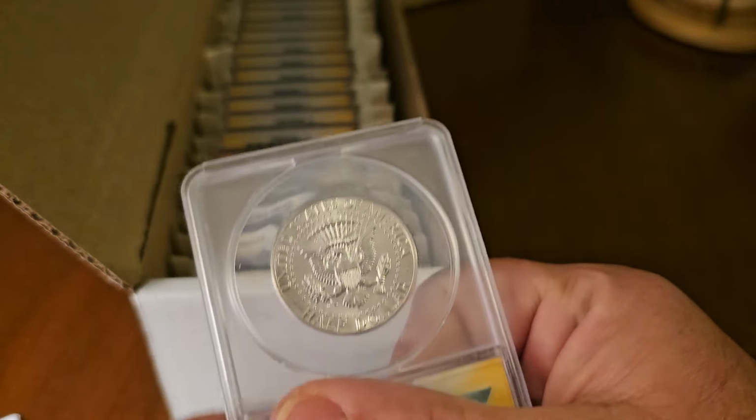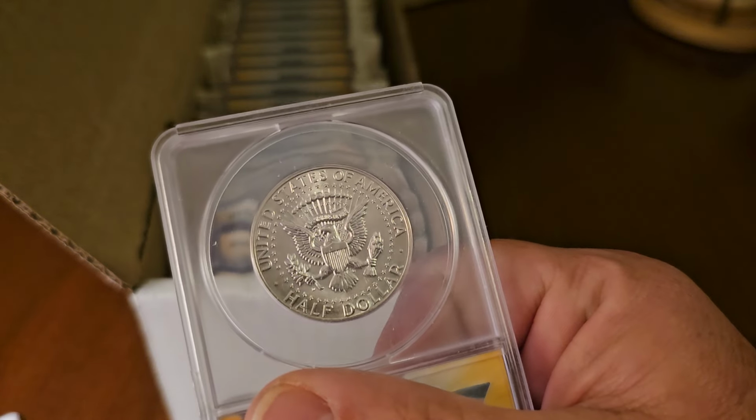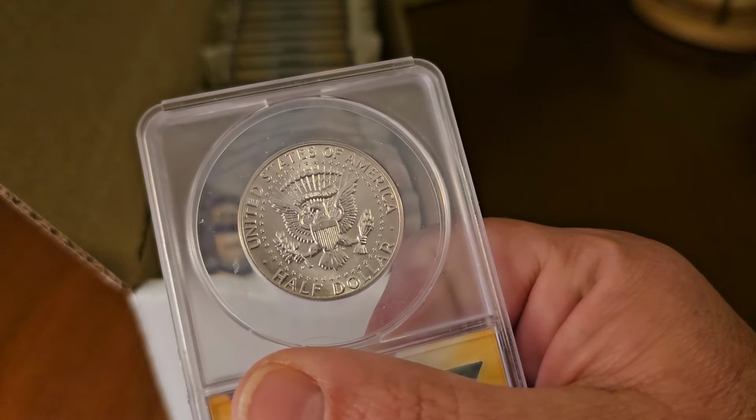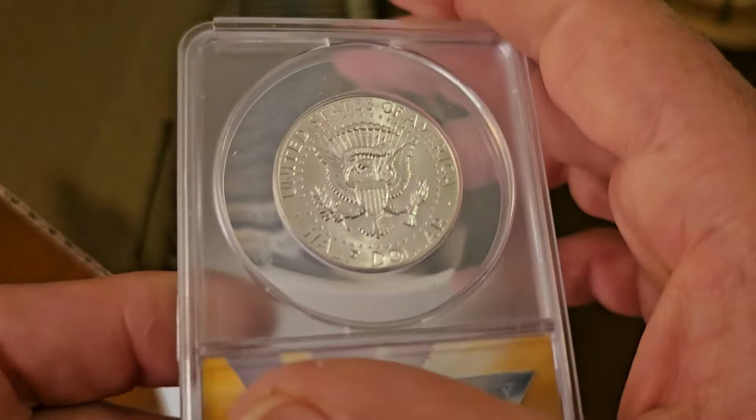This next one should be 64D, FS-105. I put it down as a 64 if it's straight grades. It has a nasty little hit on the front.